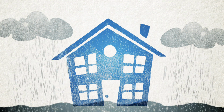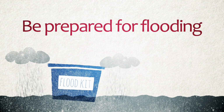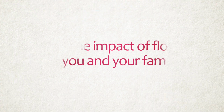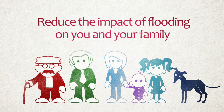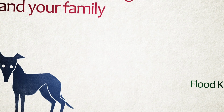Floods can come at any time, but they don't have to take you by surprise. Making a flood kit in advance is a simple way to prepare. And the good thing is, most of the things you need are already in your house. And it's a simple way to help prepare you and your family if flooding happens.